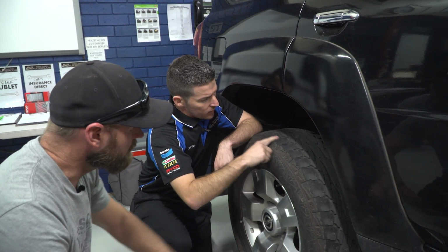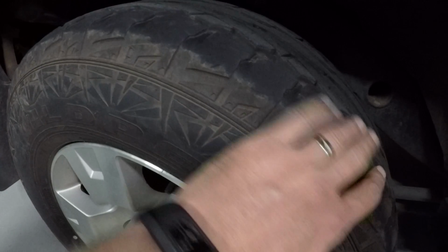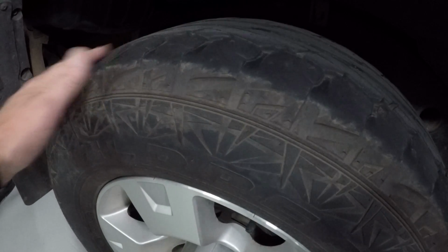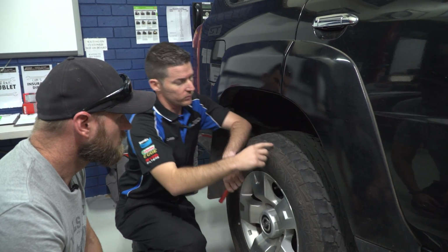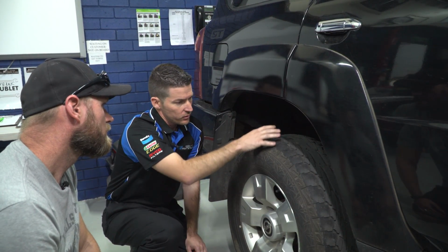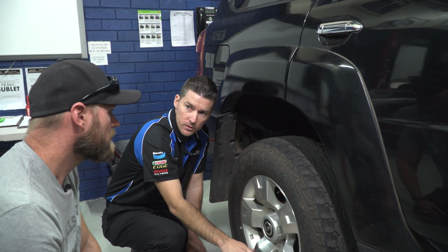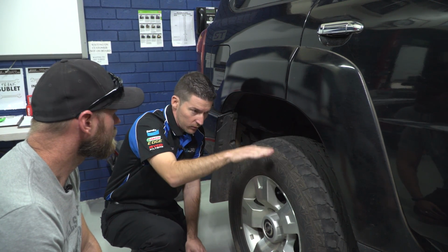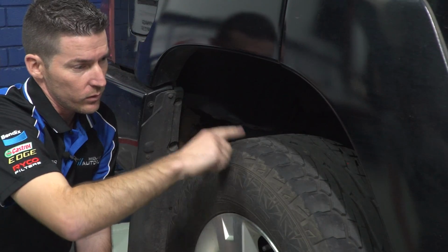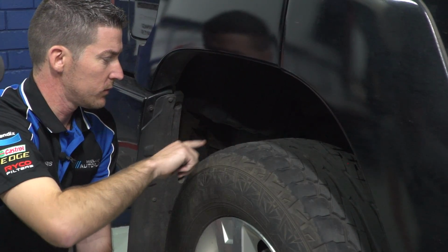It's a strange wear, isn't it? See how this part has stepped and this part's low? We've got highs and lows on the tyre. It's generally called scalloping. Basically what's happening is the shock's not allowing the tyre to maintain complete contact with the road all the time. Whilst you might not feel it, the tyre's bouncing, and that's what causes that wear. That'll kill the tyre. Eventually it'll get really scalloped.